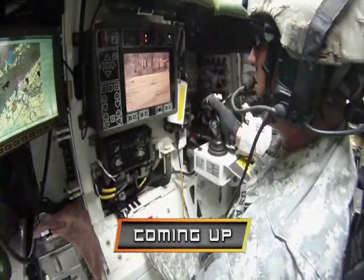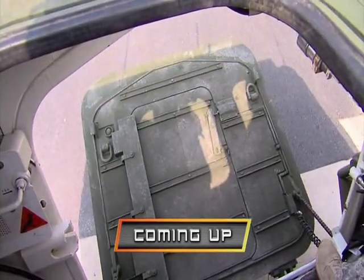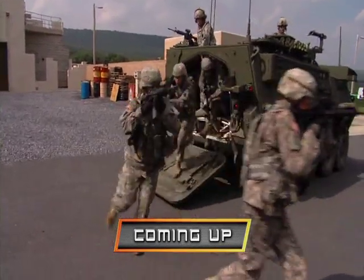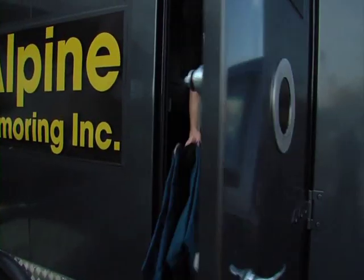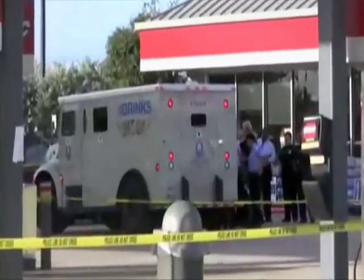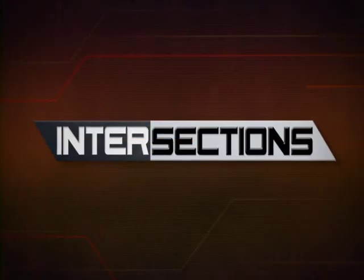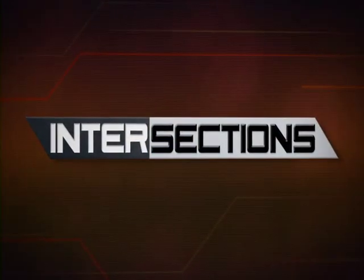Coming up, the armored truck and Stryker are in position and ready to make their deliveries of cash and troops. These vehicles are designed to deliver United States cavalry troopers to the battlefield. And leaving the safety of the truck makes the guard a marked man. You can lose money and hopefully get it back. If you lose a life, you don't get it back. When Intersections continues.